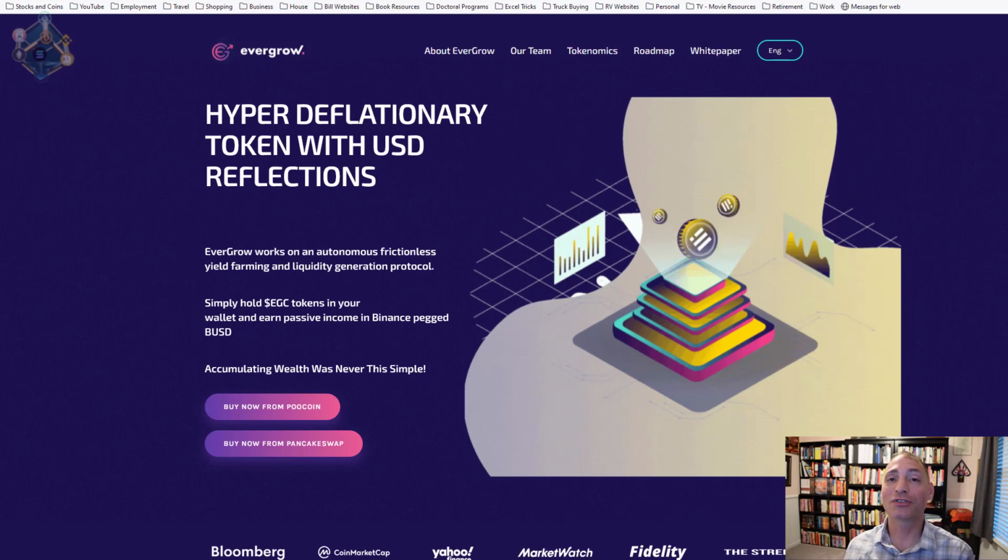It's got some really interesting tokenomics, and it launched with quite a few things that a lot of other tokens still don't have. Now, this is going to seem a lot like a lot of other tokens we've looked at, but there are some very unique aspects to this one, and that's why I want to bring it up now.